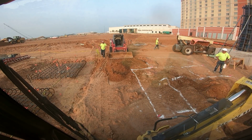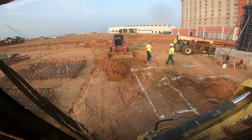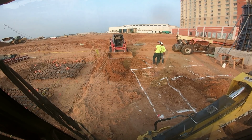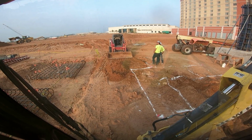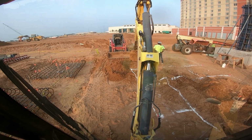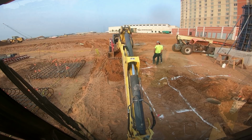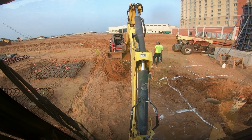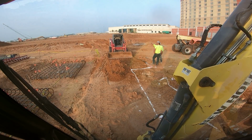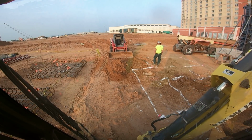But this is probably one of the most misunderstood uses for a backhoe right here. People say, well, you can swing dirt around behind you with a backhoe or an excavator. So you just got to know how to position your machine to make it work. That's the key.